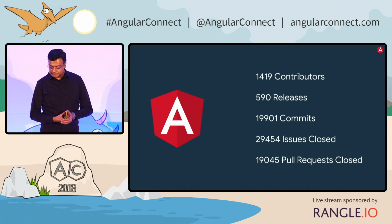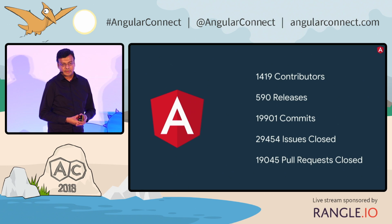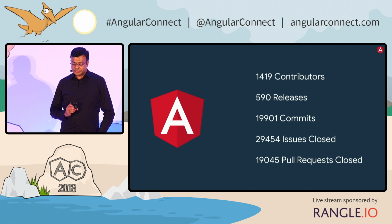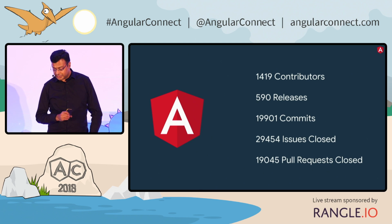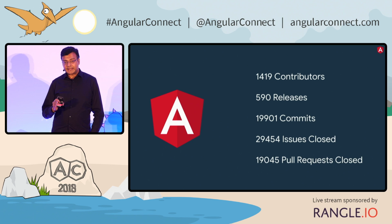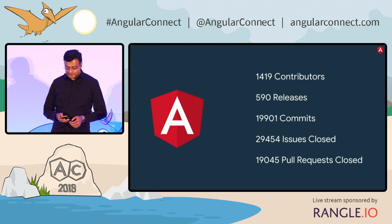OK, Angular: 1,419 contributors. We almost have 600 releases so far, 1,900 commits, and slightly shy of 30,000 closed issues, and 19,000 pull requests. And that's only framework, material, and CLI. I haven't even counted all the other repos that are part of the ecosystem.